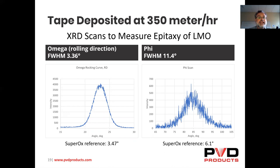This is about triple the speed which is typically used for this process. But the XRD scans show that even after the LMO deposition, the omega rocking curves in the XRD are quite good, 3.36 degree peak width, and compared to the reference of the Superox standard process, it's a great match. The phi, or the twist measurement of the film, shows that it's somewhat broader than what is found for the Superox reference, but that shows that there may be some more work needed in that dimension.